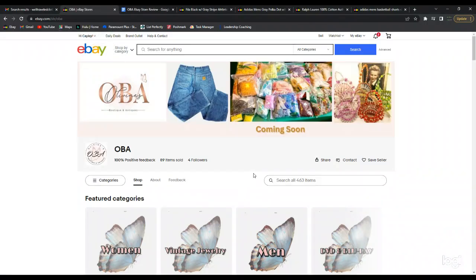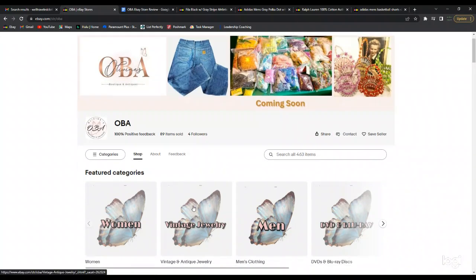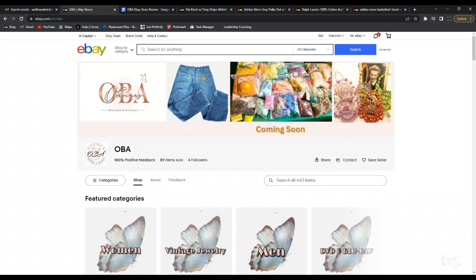All right, today we are reviewing OBA, or Olivine's Boutique and Antiques. First things first, I love the aesthetic of this closet. I love all the butterflies. I just think it's very trendy. I like the rose gold.